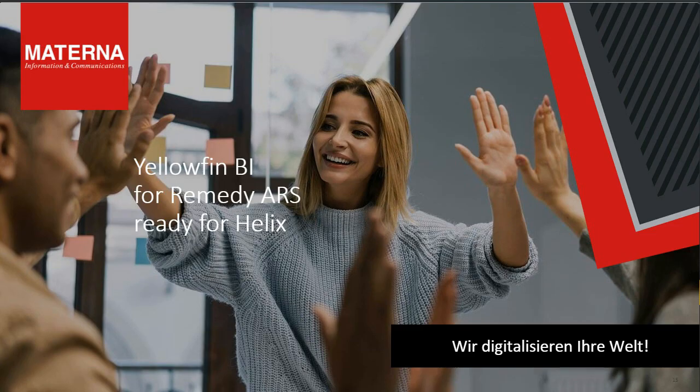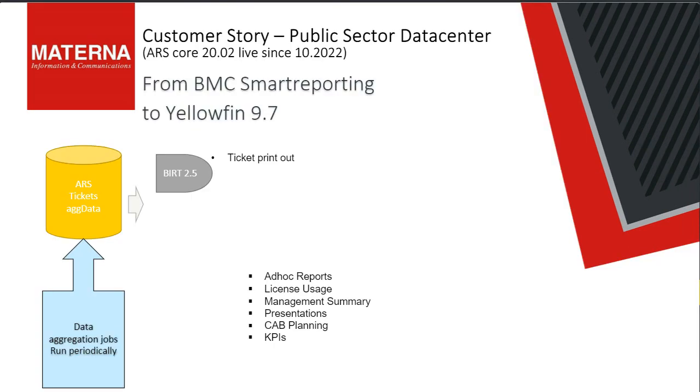Okay, then I'm going to continue. We have a customer in Germany. We have been working there for more than 7 years, and the story about these years is that we started with reporting with BIRD. We had this AR system database that includes tickets and also aggregated data. We have jobs that run periodically to aggregate data for weeks or months for statistical reasons, and then we presented them with BIRD. But after a short time, we realized problems with BIRD version 2.5 that was shipped with the BMC installation. So we moved to BIRD 4.5.